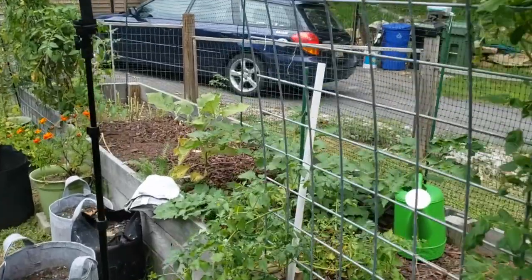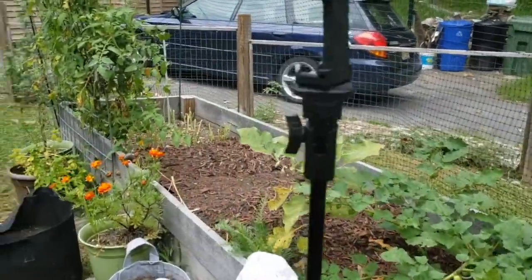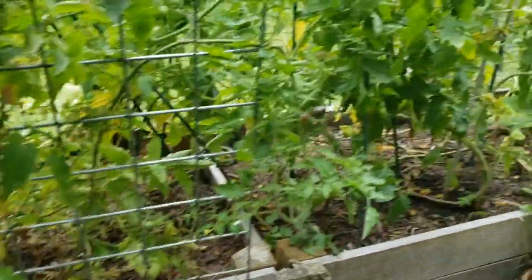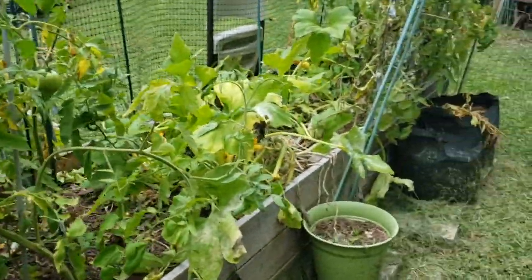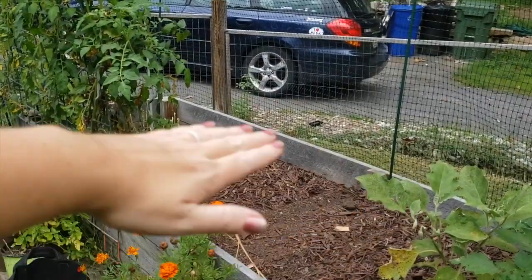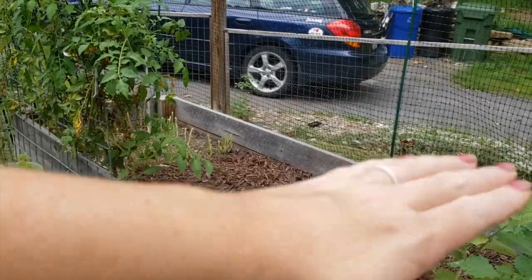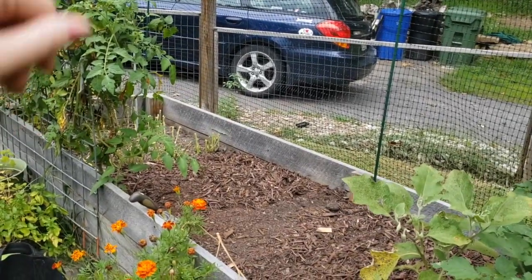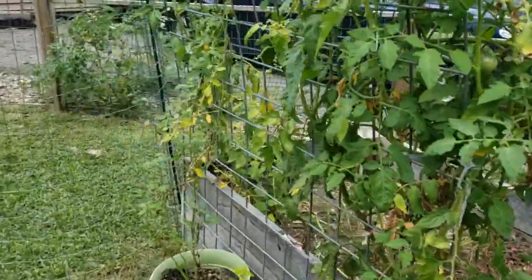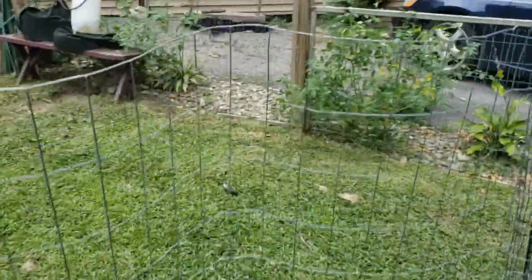But as I'm pulling stuff out, I am planting new stuff. And now that it's the end of August, the new stuff that I will be planting is going to be lettuce. My plan is also to put frost fabric over where I have my stuff that will carry through, that's frost hardy, so that I can preserve it and grow it for as long as possible.